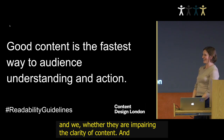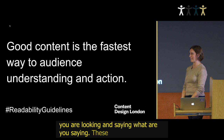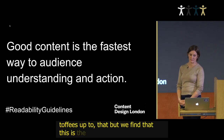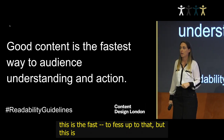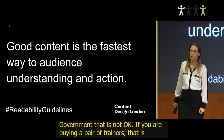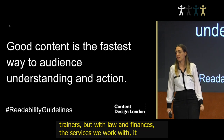They're the sort of questions that we get into, and I realise that some of you are looking at us going, what are you saying? These things, we find, obviously we're biased, right? We're content people, and I'm absolutely going to fess up to that. But we find that this is the fastest way to get people to stop, disengage and move away and potentially get the wrong information. If you're government, that's not okay. If you're buying a pair of trainers, it's fine, right? You go to another shop, you buy a different pair of trainers, it doesn't matter. But with a lot of the services that we work with in law and finance, it's not okay. You go wrong, you end up in jail or with a big fine.